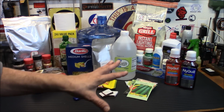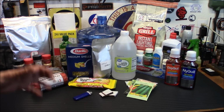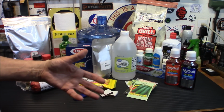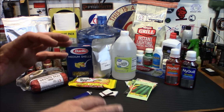Organize your preps as you get them. Put them away in the right place. Even if it's just 2 cardboard boxes. That's how I started. I had 2 big cardboard boxes in my closet. The first aid and medical and medicine stuff went in one, and the other stuff went in the other. That was how I did it. So definitely a good way to organize things.